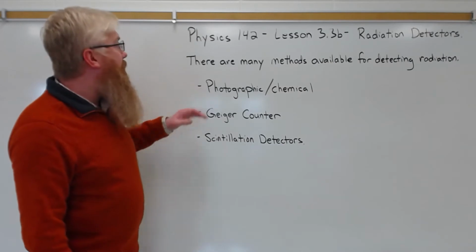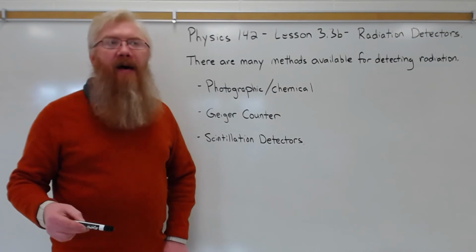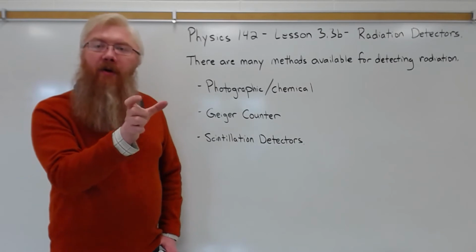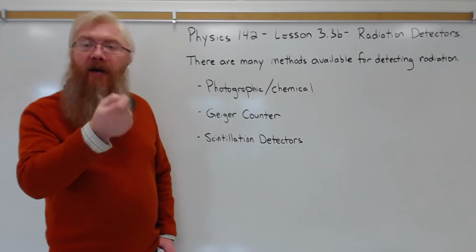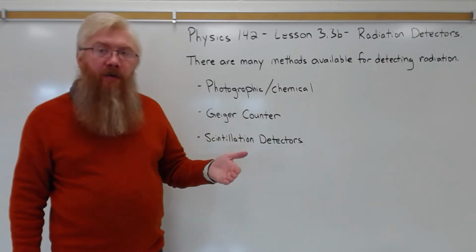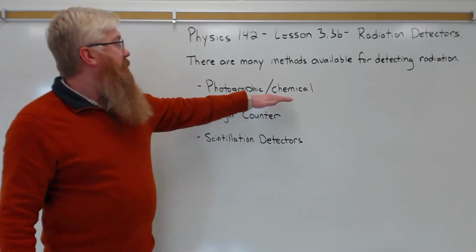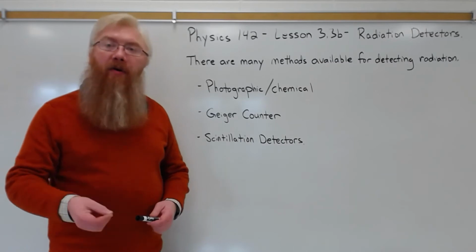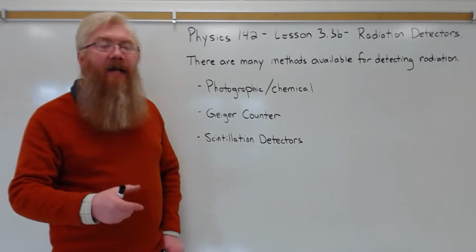detection. So in the first one, photographic or chemical detection, this works on the same principle as old photographic film. The idea is that there's a chemical that can be broken up when it interacts with a radiative particle, an alpha, beta, or gamma particle. And then that chemical can be later exposed to create an image, like we did with photographic film. And again, photography was one of the first ways that these high energy particles were detected, again, accidentally. But you can use that same technique to create detection.